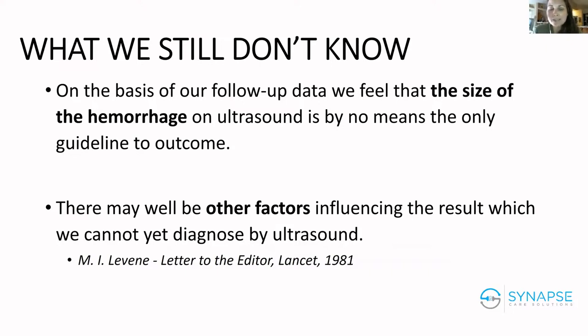And so she was looking at preemies. She did an amazing job of doing tons of follow-up. And we were talking about what it was that they were trying to figure out was guiding outcome. And what she was realizing is that as much emphasis as we put on the size of the hemorrhage, it was by no means the only guide to outcome, and that there may well be other factors influencing the results of this neurodevelopmental outcome that we cannot yet diagnose by ultrasound. So now here we are 30-ish years later, and we're seeing more and more uses for other kinds of imaging, which we'll talk about, but we really do still focus a lot on the IVH. But there's really more to the story than just IVH.